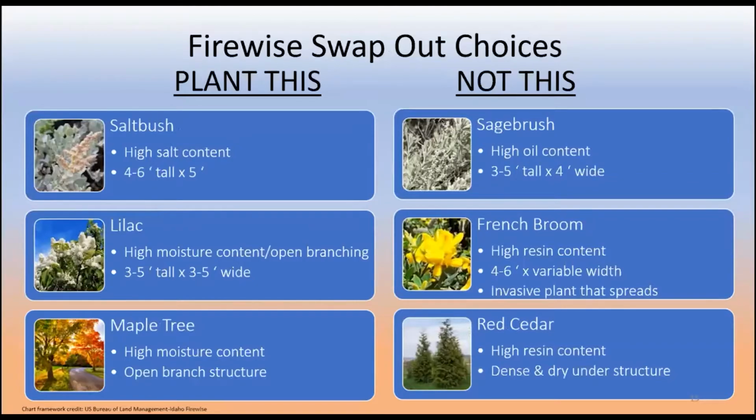Here are some additional swap outs that will improve your Firewise landscaping. Looking for texture in a stunning silvery gray shrub? The salt bush will enhance your garden and reduce fire risk. The high salt content is another ignition suppressant. Get rid of the sagebrush in your yard.